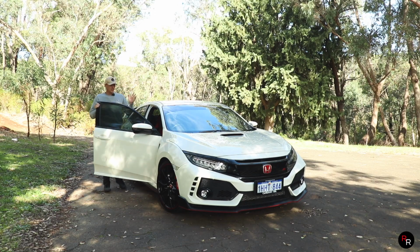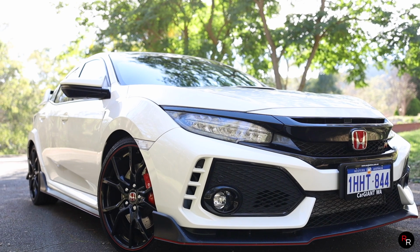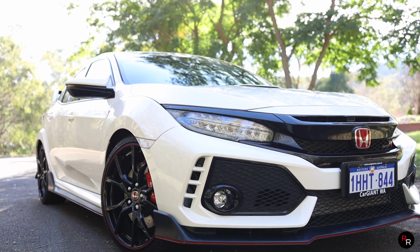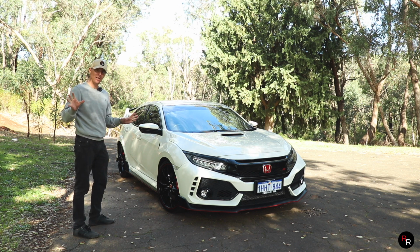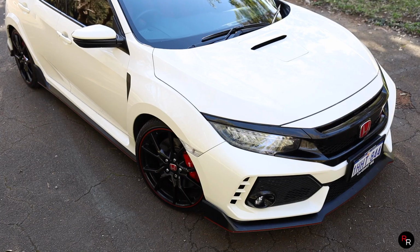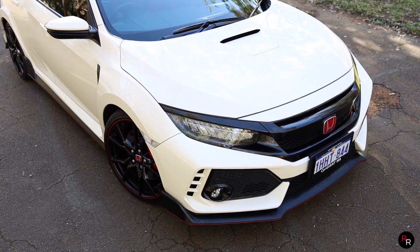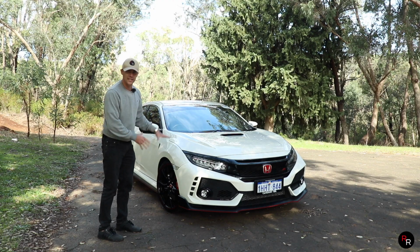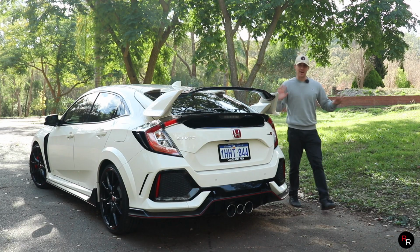Now, looks on this Civic Type-R, yes. It's absolutely different, if that's the word for it. It's definitely not gonna be to everybody's taste, this car, but I don't know, I guess I can kind of live with the front end. There is just a lot going on with this car. And when we go to the back, things don't get any better.